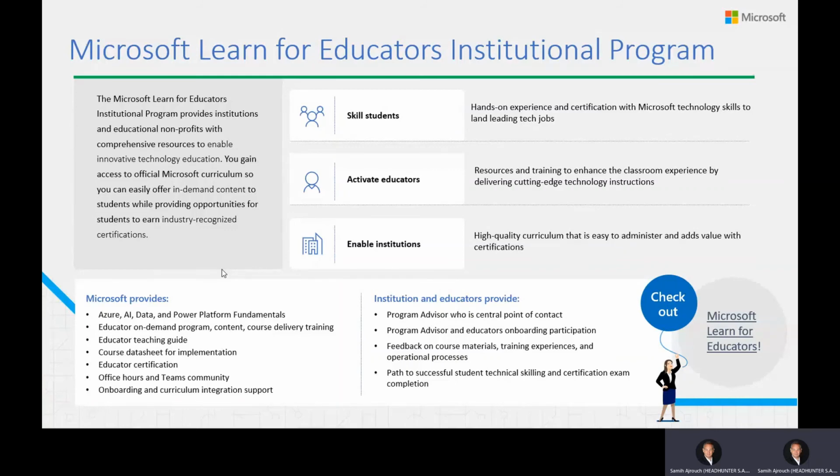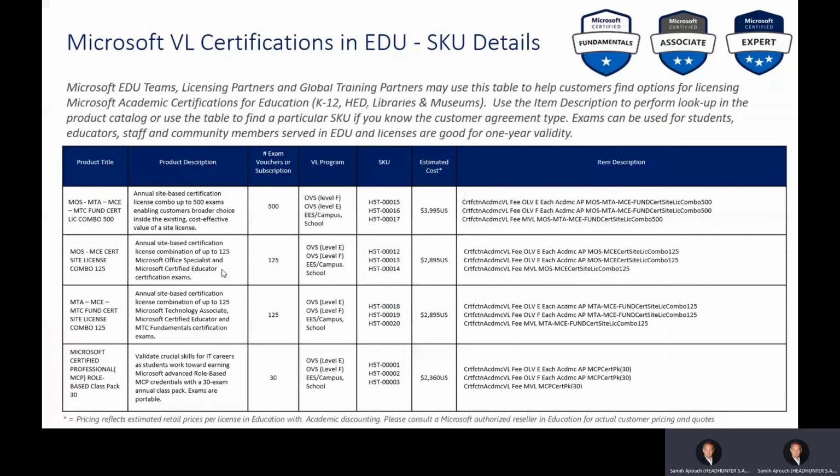And since we believe that students have equal interest in acquiring industry recognized certifications as well as their official degree from the university, we are offering a 90% discount on our certifications portfolio for all your students. Here you can see that you can buy a 500 voucher for as low as $4,000. This is less than $8 per voucher. For the same voucher, the student would have to pay around $90 if he decided to buy it directly from the internet.